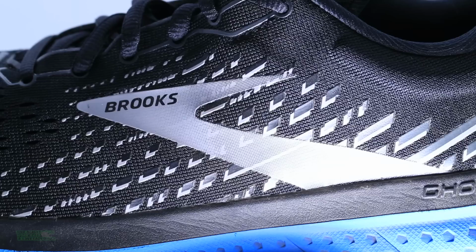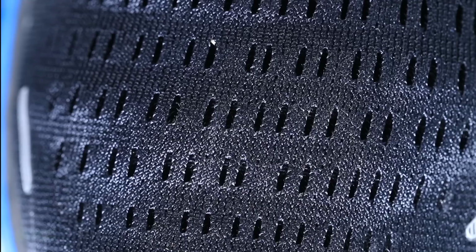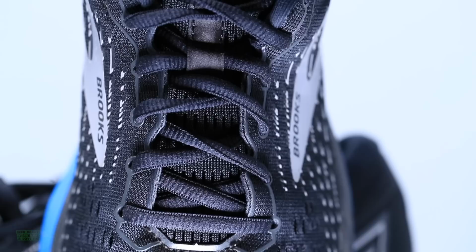We're looking at a mesh upper in the Brooks Ghost 13, definitely breathable, and a roomy toe box. I was kind of surprised at how roomy my toes had, plenty of room in there to splay out. So there's the word on your screen, splay, basically spread out. I didn't feel scrunched up at all in the Brooks Ghost 13. It is not a gusseted tongue. Let me just confirm. Yep, not a gusseted tongue.